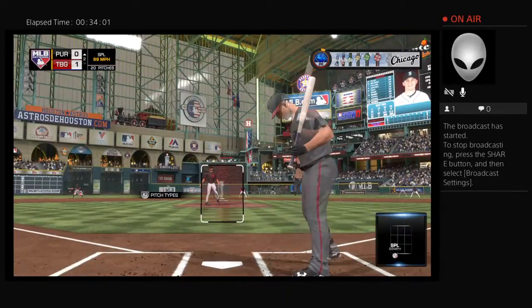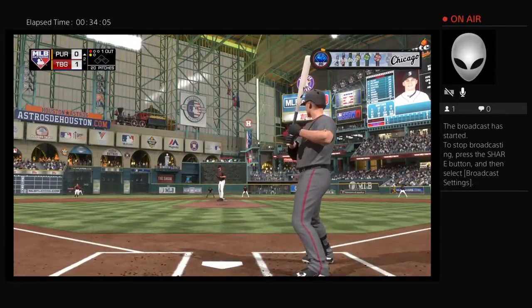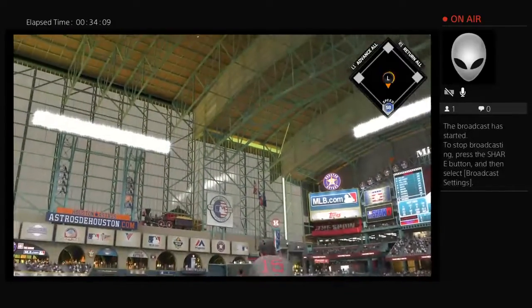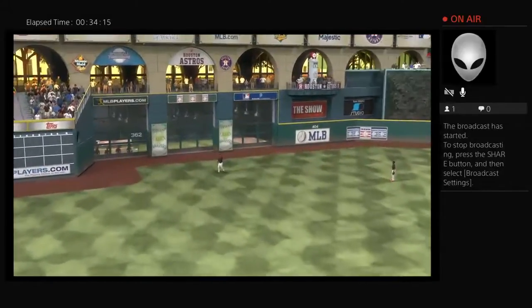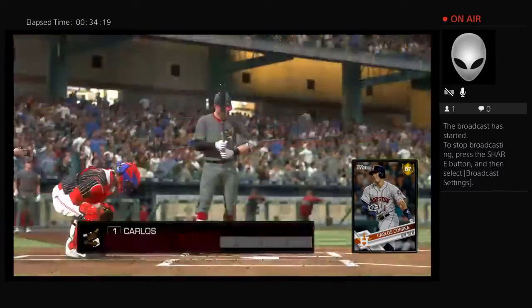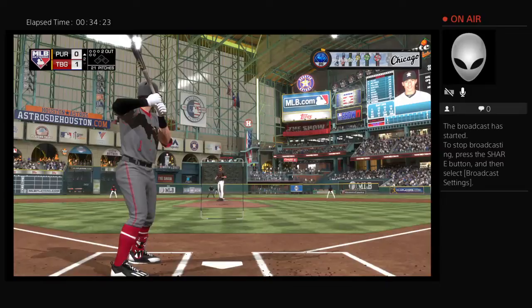And that misses, 1-1. Bases are empty, 1 man out. Lifted the other way to left center. Calling for it, Cruz. 2 down. Stepping up to the plate, Carlos Correa. He'll work on keeping this top of the second alive.